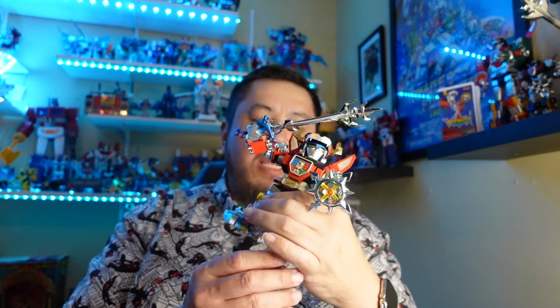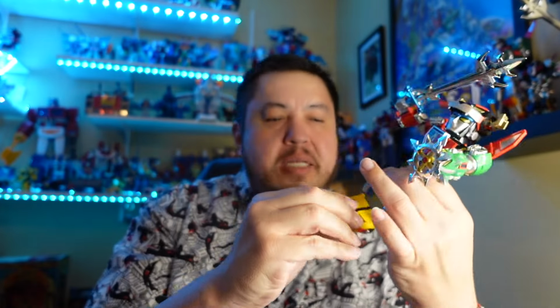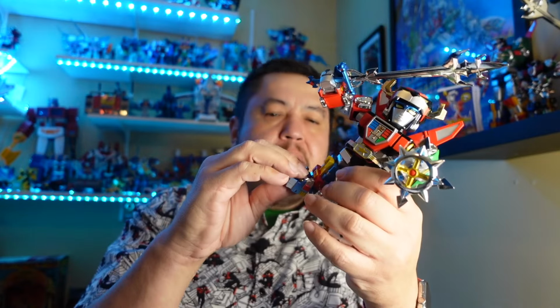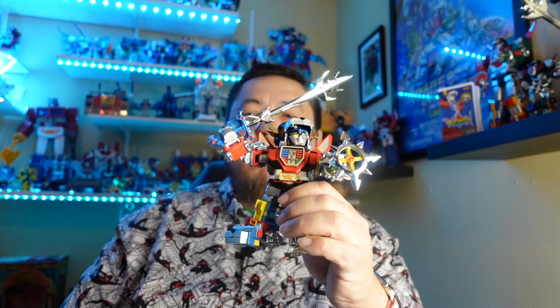My one complaint about this whole thing is this head came off. It wasn't really glued on very well, so I just have to put a little glue on him and make him stay there, nice and solid. It's not supposed to come off. This one's on tight. This one is not. So that's my only complaint about these guys. Other than that, they're great.